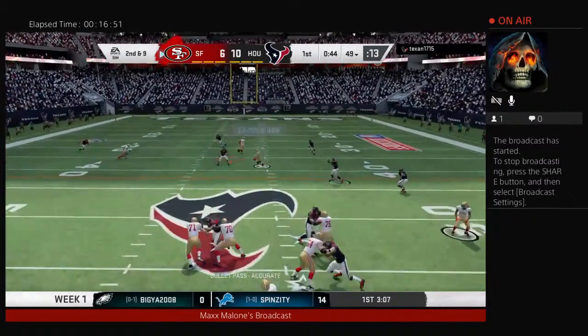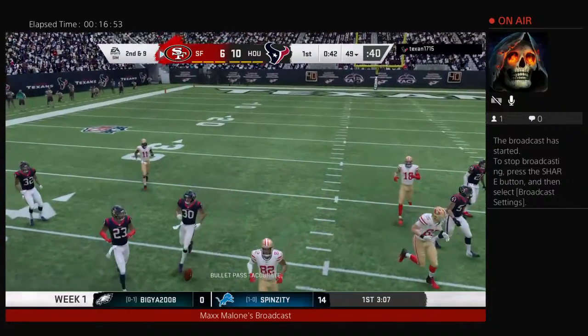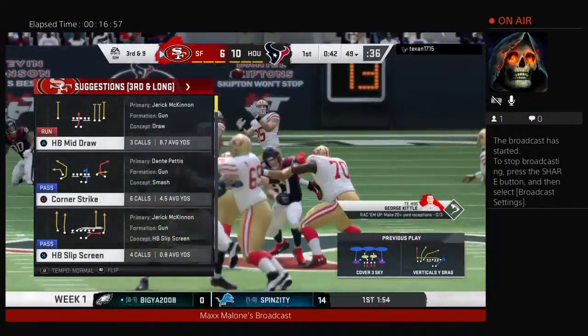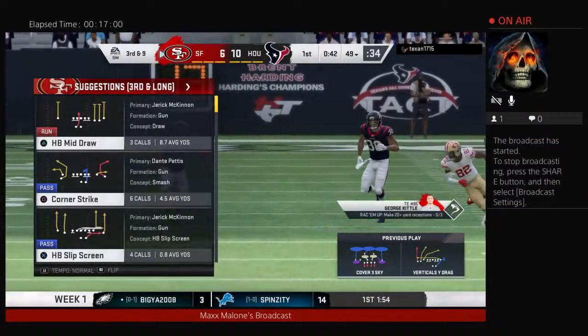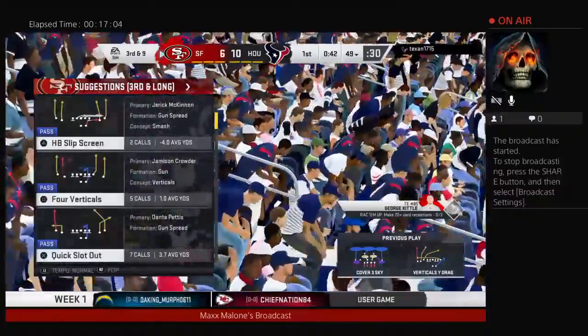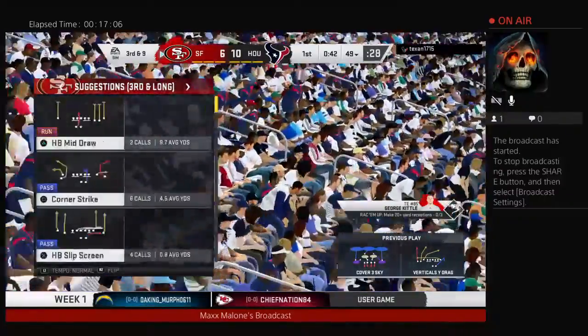On 2nd and 9, Watson. And that's going to be incomplete. A lot of contact, no call, and it's 3rd down. They went with a dime look on defense. 2 extra defensive backs on the field and covered up essentially every blade of grass. That allowed them to disrupt the play.